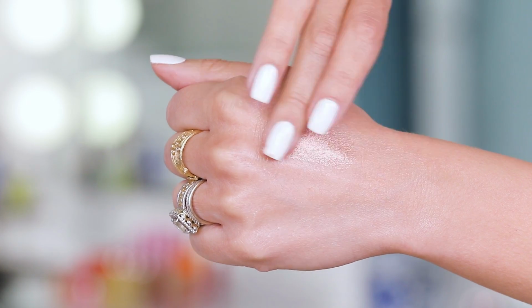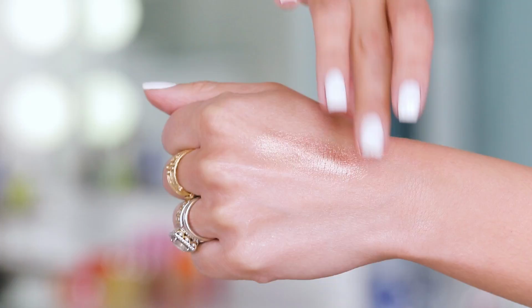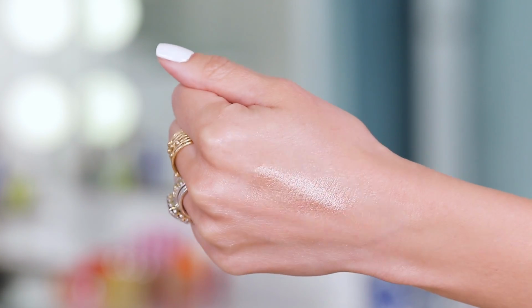It kind of feels like you're not getting anything on your fingertip, but you are. This one is called Luminous Sensation. It's 020 and it is just, oh my God. These are so beautiful. Holy freaking smokes. And they stay put. You put this on your eyes, you go out, you do your day.